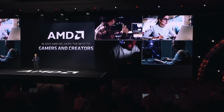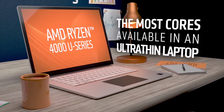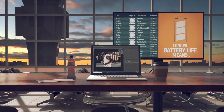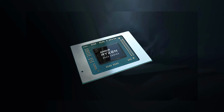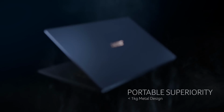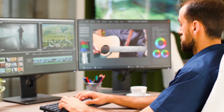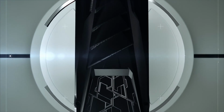AMD has done a pretty good job. The Ryzen 4000 is the most advanced mobile chip available for ultra-thin laptops. With its 7-nanometer chip, it should be more energy efficient and will provide uncompromising performance for gamers and content creators. AMD will release the processor in two different types, a 15-watt chip and a 45-watt chip. The 15-watt is designed for ultra-portable laptops and the 45-watt processor is for gaming as well as content creation. And AMD has promised to provide desktop-class performance with these processors.